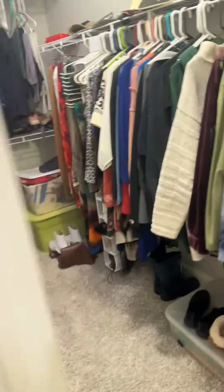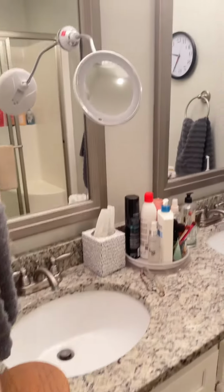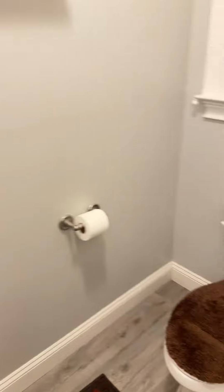And then this is the master bedroom. There's a master closet right here. And the master bedroom right here. Master bath right here. I will tell you that I'm a cleanie, and so it always looks just like this. I mean, there's the dirt that comes, you know. Here's the shower. The shower is always in pretty good shape.